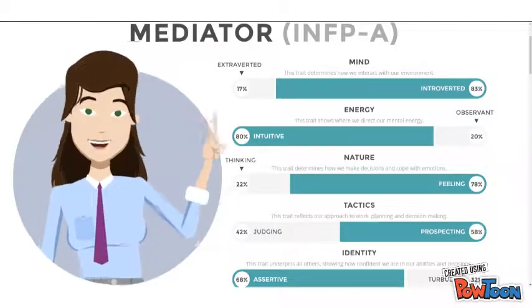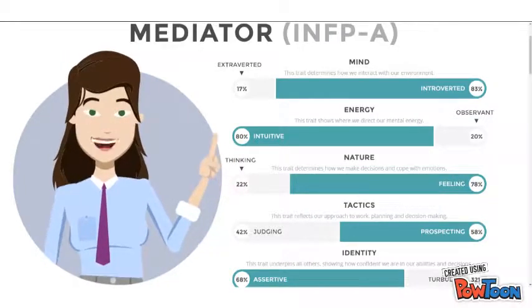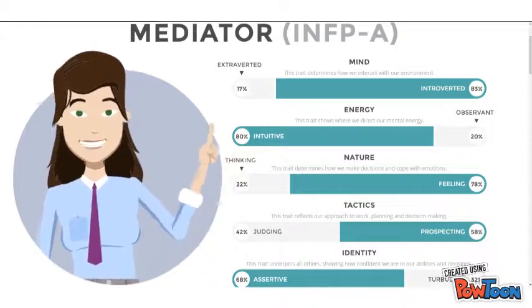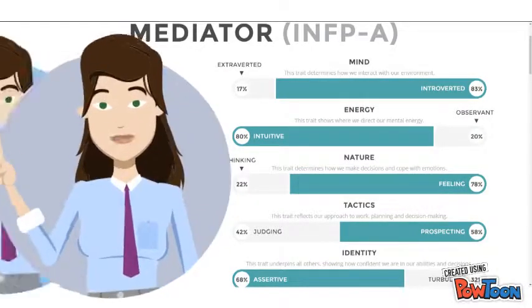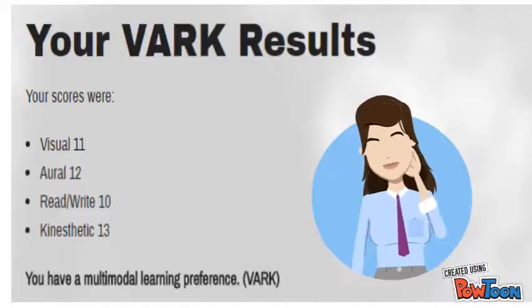Test results. The first test that I took was the Myers-Briggs, and I am 83% introverted, 80% intuitive, 78% feeling, 68% assertive, which I thought was kind of confusing, to be assertive yet introverted. I am also 58% prospecting.